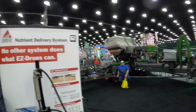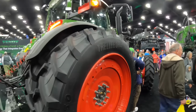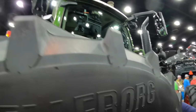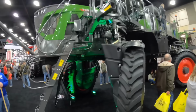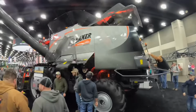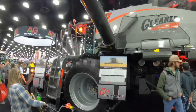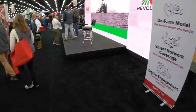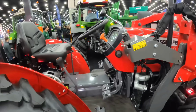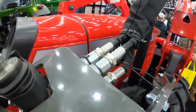The Agco booth. Fent. Must be our brand of choice this year. Sprayer simulator. Might be a little bit wider than Losey's draper. This would be a handy size tractor. Front wheel assist. 2607.